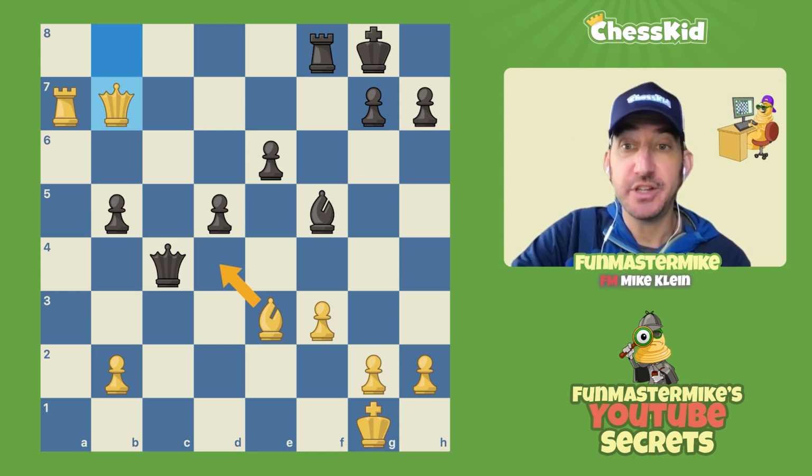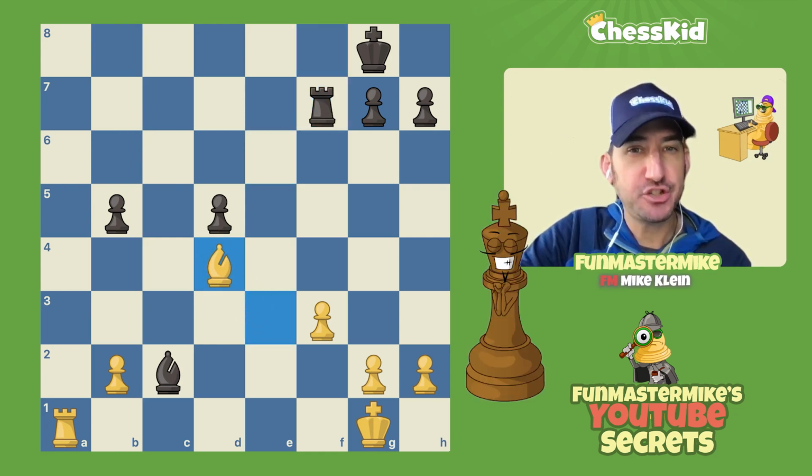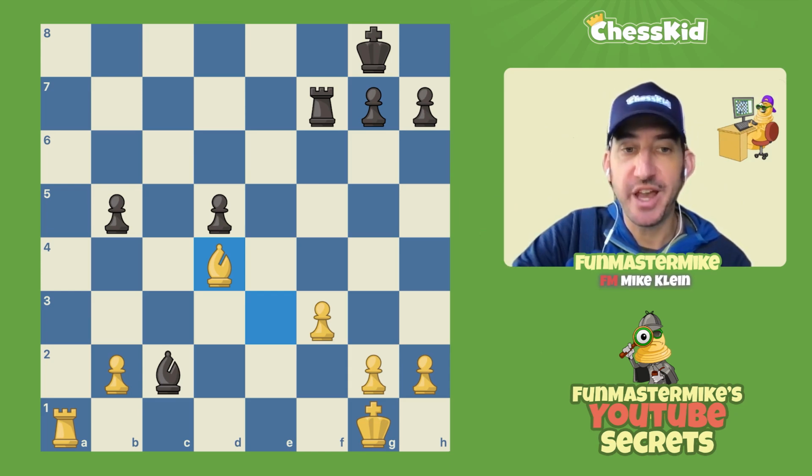Let's go back. After e6, black could have also traded queens, and after takes, then takes queen back. I think black should be able to hold this position, but again, you can very clearly see it is much better for white to have cleared out that pawn on the e5 square so the bishop has a ton of life in this position. You may have been thinking, where have I seen this clearance idea before?